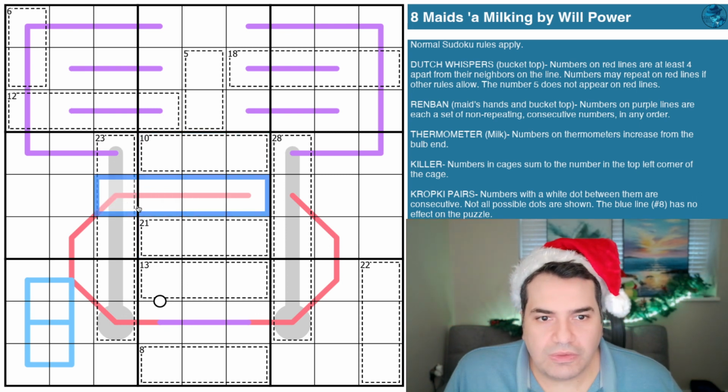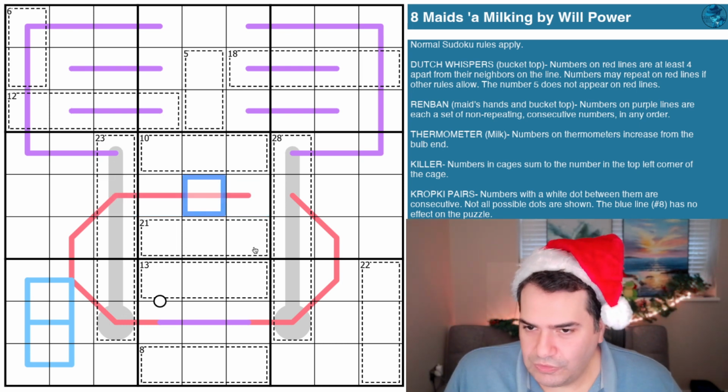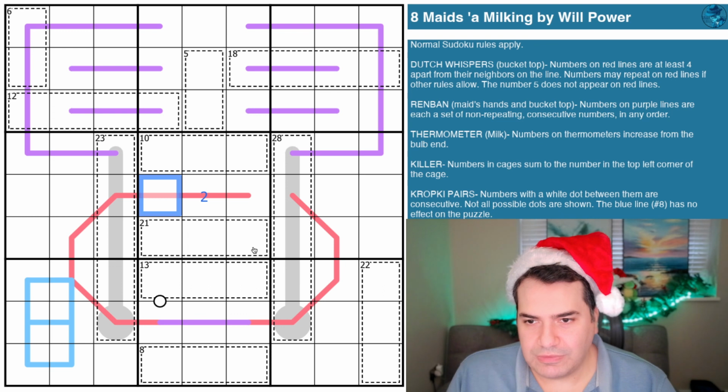Numbers on the red line are at least 4 apart from their neighbor on the line. Numbers may repeat on red lines if other rules allow. Interestingly, I don't know if that's true for previous puzzles. The number 5 does not appear on the red lines. How cool is that? So this is purely oscillating between a low digit, such as 2, and high digits that have to be 4 or more away.